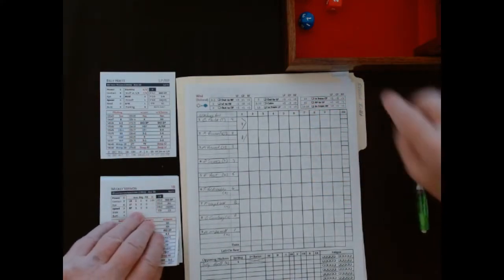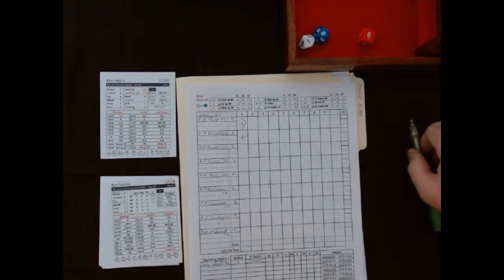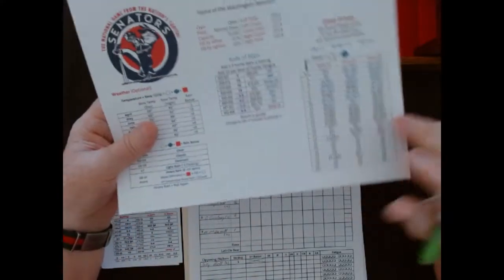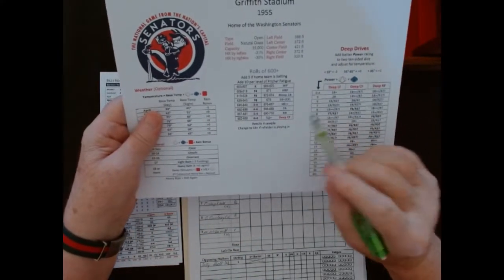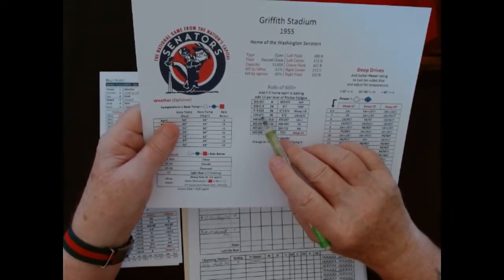Mickey Vernon. Okay, here's another one. 618 plus the 5 is 623 now. Gotta get my adding right. 623. And we've got a pop out to short.